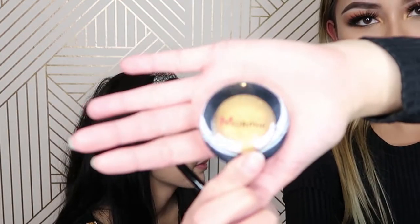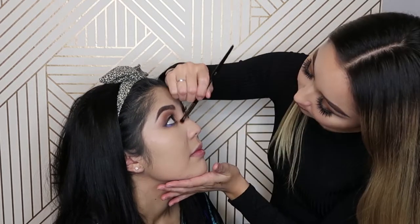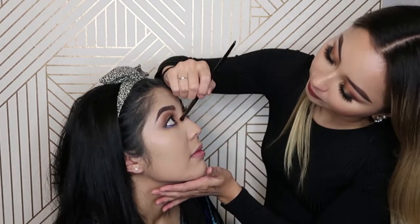So I'm gonna put this Morphe pressed pigment in the shade Gold Digger. I'm gonna put that back on the E18. I brushed off the glue we used, so there's no more glue. I'm gonna spray it with the Wet n Wild spray. We're just gonna put this in the inner corner. I'll dot it first, and then I like to blend it down and inward.